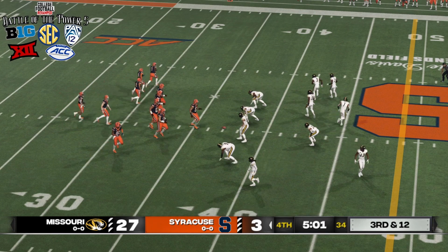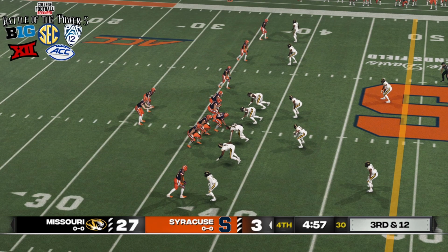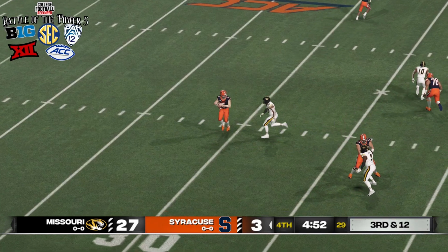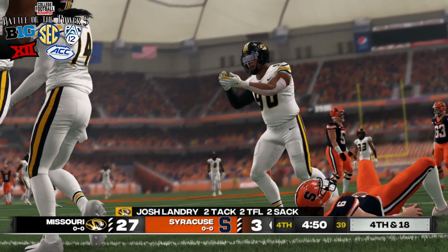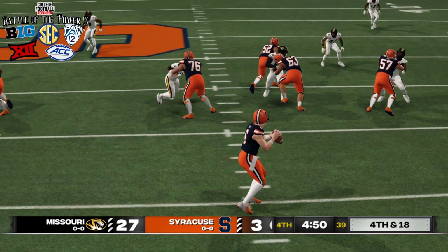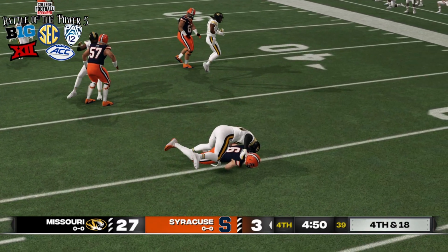From their own 37-yard line. It's third down. Check Mike 33. Go! They'll make the sack. Boy, Brad, that was a big hit on the quarterback. I'm going to be interested to see how he responds from this hit and whether or not he comes after his offensive lineman and challenges them to start playing a little bit better.